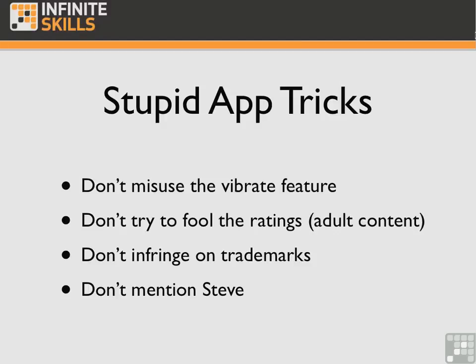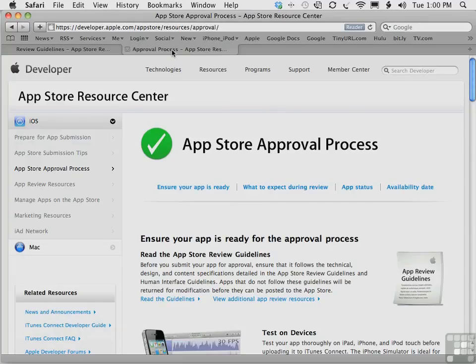Finally, don't mention Steve Jobs. Apple will reject any app that mentions Steve Jobs in any context, even as a clue in a puzzle. And it does not matter how trivial the reference, just the name is enough. Before you upload your app and its data, make sure that you haven't run afoul of any of Apple's rules about trademarks, copyrights, and artwork, and make sure you follow the App Store approval process.